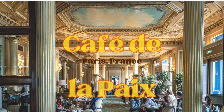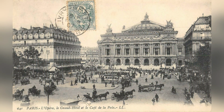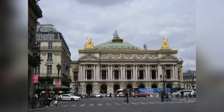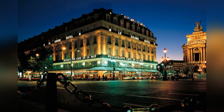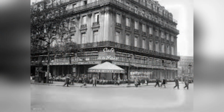Next up, we travel to the great old world city of Paris. This is the Café de la Paix. It was supposedly built in 1862 during the rule of Napoleon III. It's firmly established as one of Paris's most iconic settings due to its stunning decor, distinguished clientele, and proximity to the Palais Garnier opera.